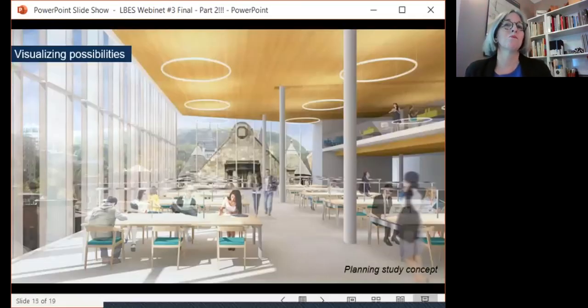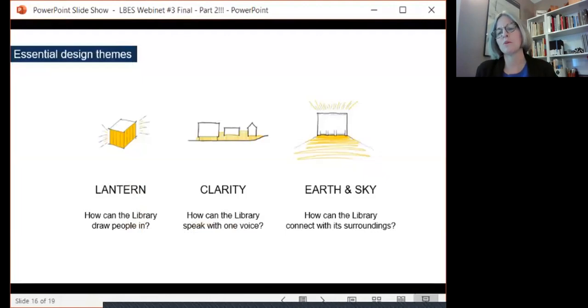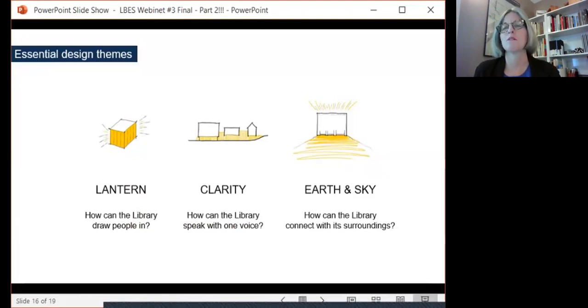Also, with an idea for penthouse spaces that connect the top of the building with reading rooms that have views to the campus roofscape and to Mont Royal beyond. So next slide. To communicate the essence of the McGill project, we developed three simple essential design elements. These are important tools to distill and communicate the project potential.